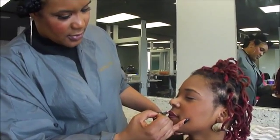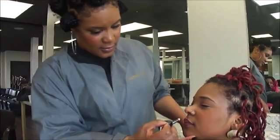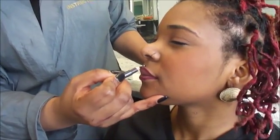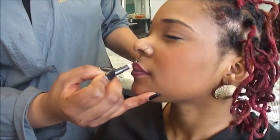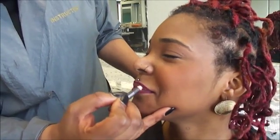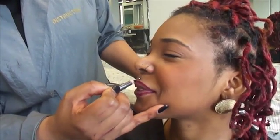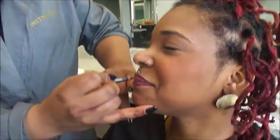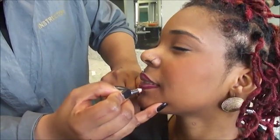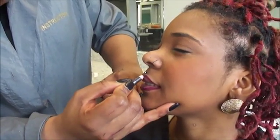She's still on the lip right there, though. They look natural, right? You can see. I'm scared. Perfect little lips. It actually makes her lips look fuller already. Yeah, so you can see it.